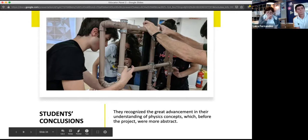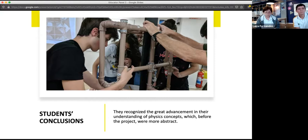The students' conclusion. They recognize the great improvement in their understanding of physics concepts, which before the project were more abstract.